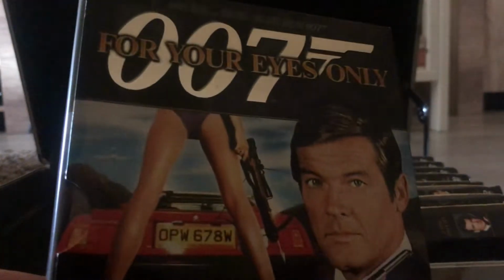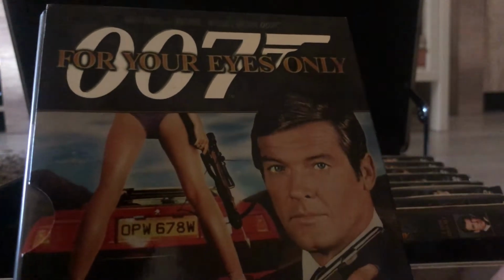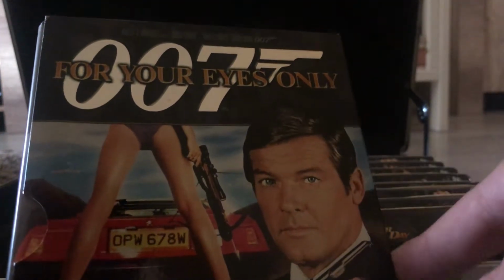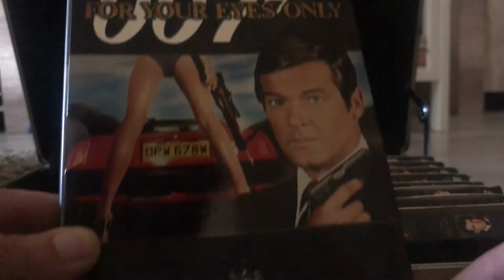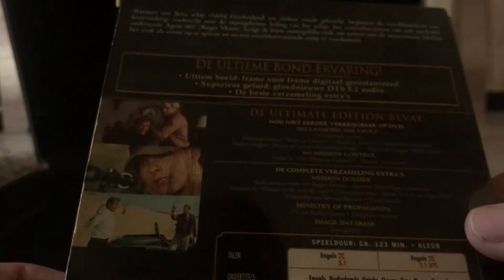Next up is For Your Eyes Only, my personal second favorite Roger Moore film. My favorite, of course, is The Spy Who Loved Me. And actually, when I was a kid, I would consider this one my favorite Roger Moore film. But yeah, I love this one. I love the song by Sheena Easton.